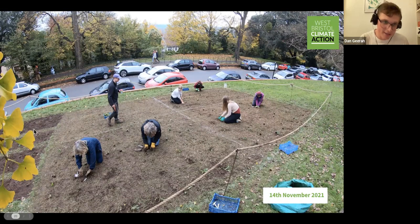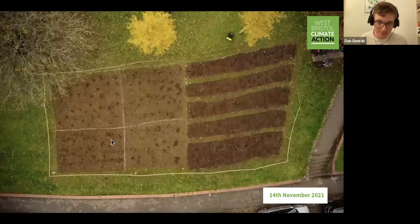Both this site and the site just to the left-hand side had pretty much the same seed mix and the same plug plants. The only difference is because this is in the heart of Clifton, we did want year 1 to be quite showy, have some beautiful plants. Then we did put a couple more annual seeds in this left hand side, such as poppies, just to give it a bit more color. And you can see I'm working hard here with a coffee.